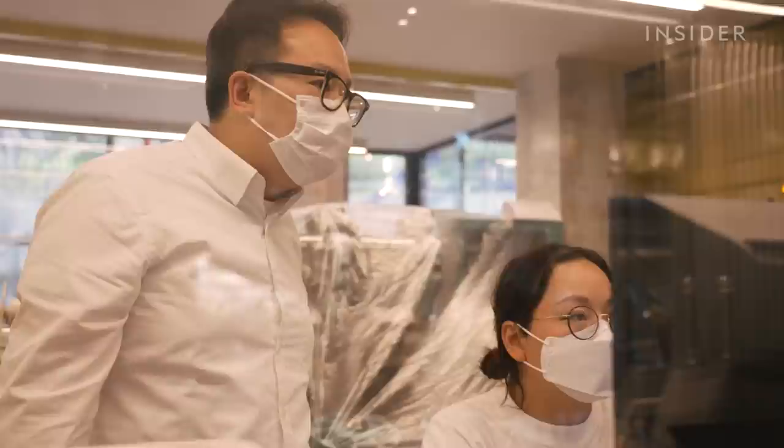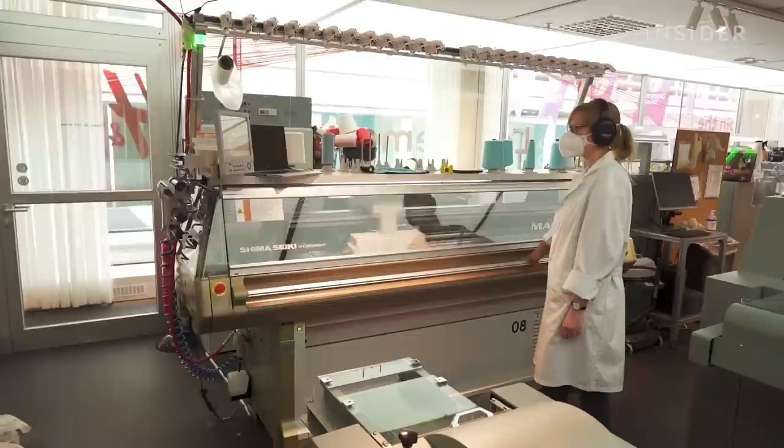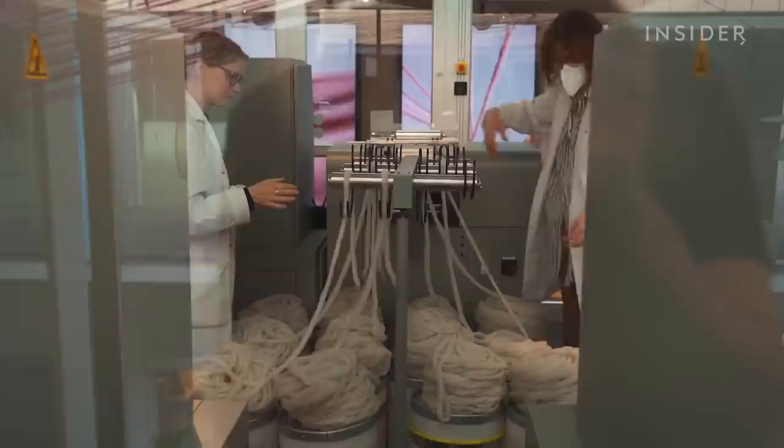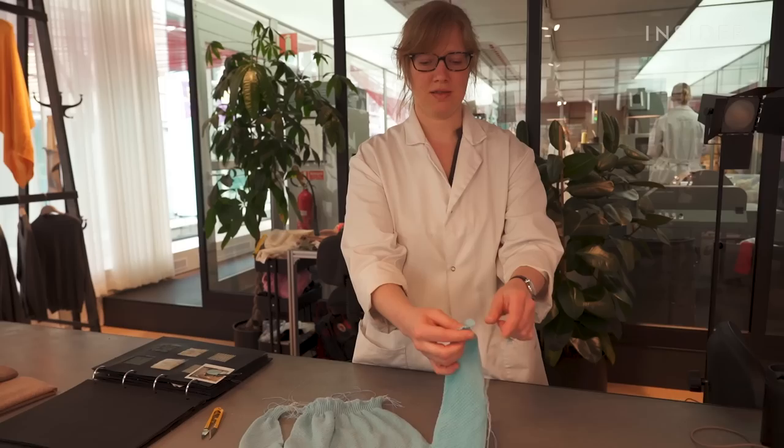The H&M Foundation partnered with the Hong Kong Research Institute of Textiles and Apparel. That investment allowed the company to license and install the technology at one of their stores in Stockholm, where the company is headquartered. H&M calls it the Loop. Here, shoppers pay only $18 to see the recycling process in action. That's about the price of a new pair of the brand's sweatpants. That's how it comes out. And then this is the only part that has to be removed. Virginia, the technician, trims the extra yarn and the garment is ready to go.